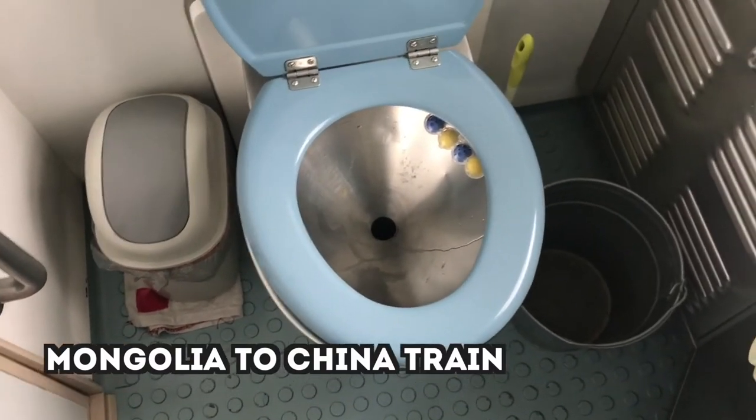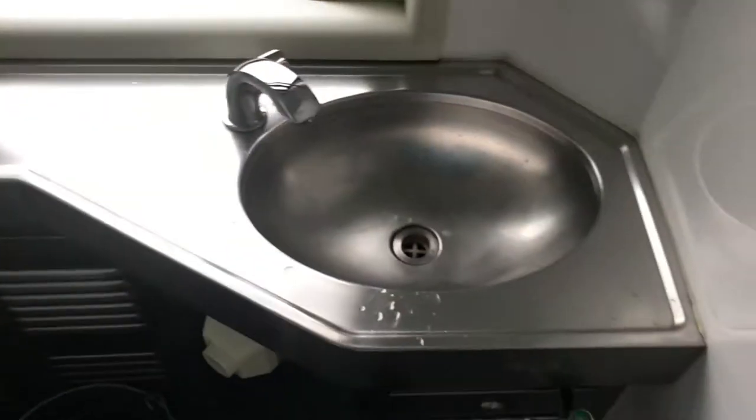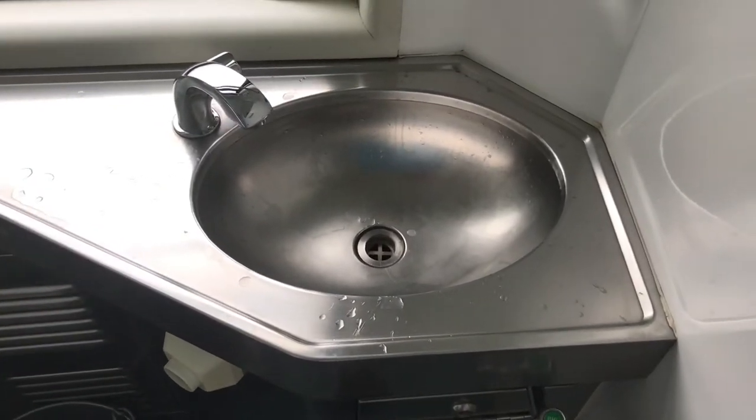This is a really clean toilet. Much better than the Russian ones. Lovely clean sink. Shaver. And I do need a shave. Ironically, the Mongolian to Beijing train is more western than any of the Russian trains. Because if you remember, you can actually squat on a Russian train toilet.